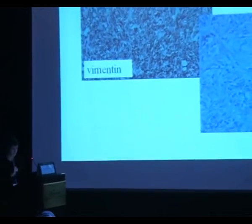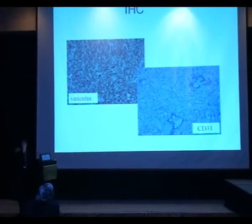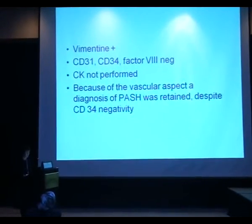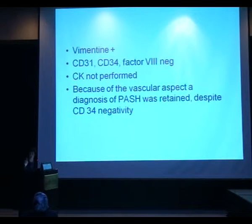This is the immunohistochemistry. B19 was positive, CD31 was showing vascular space, but it was negative on the majority of the lesion. And in fact, the cytokeratin were not performed in this. I think we need to do the cytokeratin, but they were not performed, the cytokeratin 5-6 and also P63. So, because of the vascular aspect, we had this case afterwards.